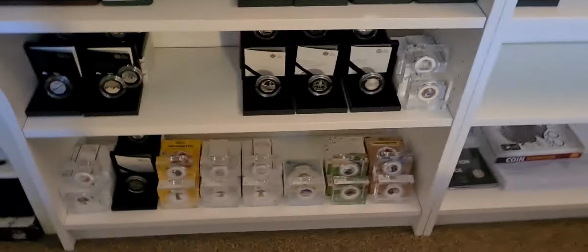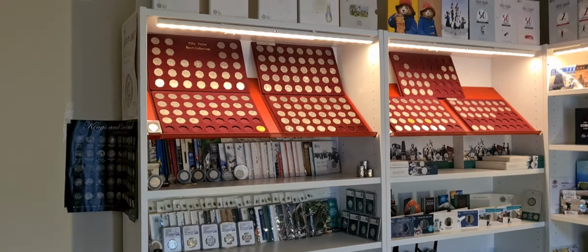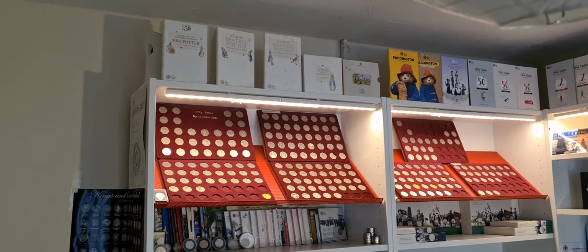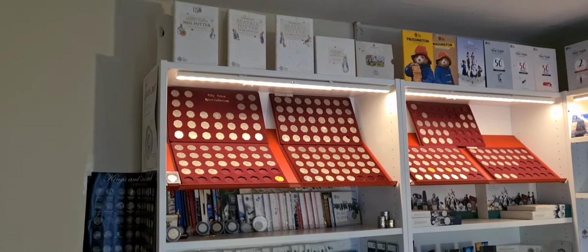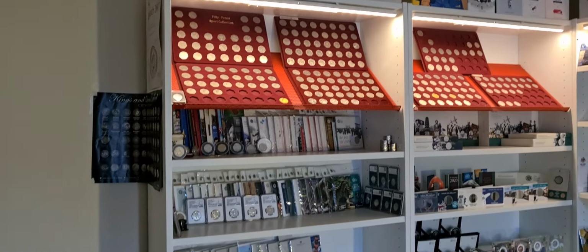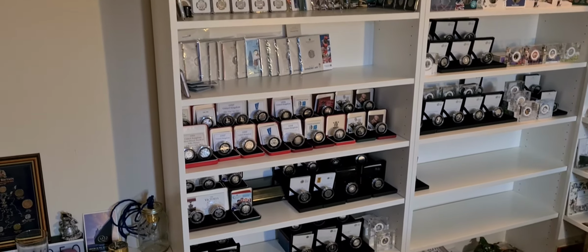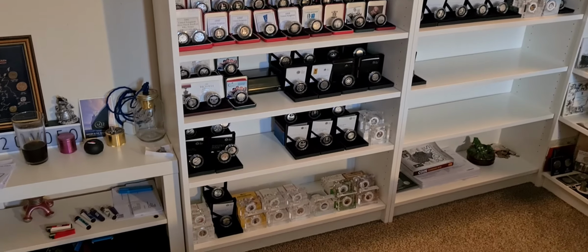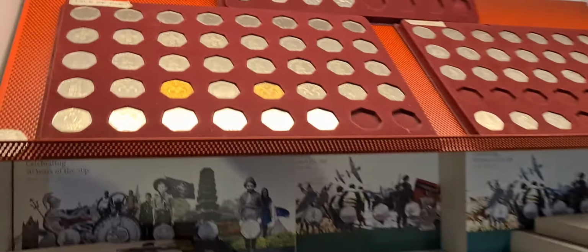So if I just take a step back from this cabinet, and you can just see how many 50p's are really there. At the top, you have cardboard albums that you can put the 50p's in. So you can see there, there's quite a lot of cleaning, quite a lot of moving. Takes a while to organize everything into the exact sort of layout that I want.